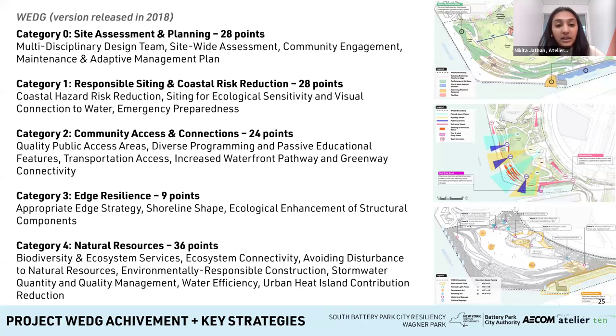Categories one and two really allowed us to highlight meaningful coastal risk reduction, protection of the existing site's inherent qualities, access to the esplanade and its site, and expanding programming and access along. Categories three and four were more challenging for this project, but it gave us great benchmarks to keep pushing the design. As Gwen noted, this is an existing urban park and it's built up on a hard shoreline edge. But even so, the team was able to find ways to meaningfully improve the edge and ecosystem services on this park where it was feasible. And so you'll hear a lot more on many of those strategies in the next portion of the presentation.